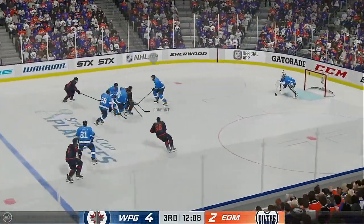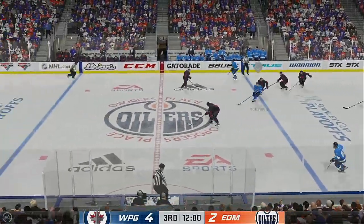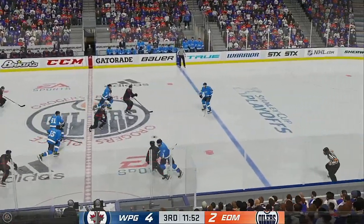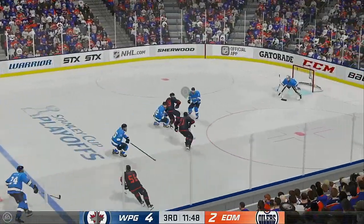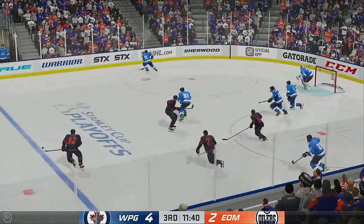The Oilers are on the attack. Tried to make a move and the puck hops away. There are times you try to do too much. He's got good hands, but maybe a more simple play's the right one there. Gets the puck over to Draisaitl. Winnipeg's looking to break out of their own end.